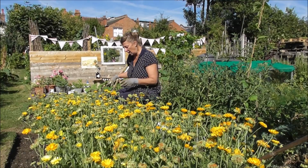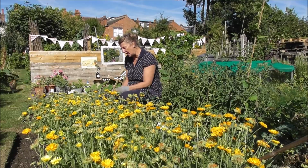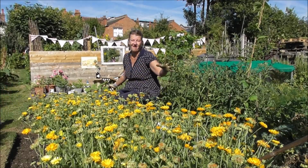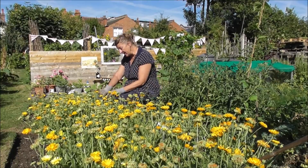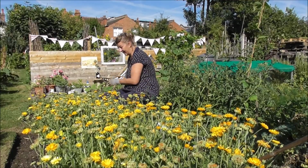But with such beautiful colour coming, still plenty of little buds coming, I'm going to do this today to see if I can give myself another lovely big flush of this gorgeousness through the rest of August and maybe even into September. Yay! It's going to take a while.